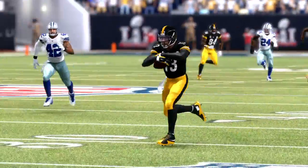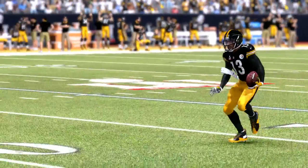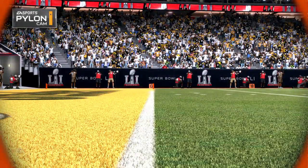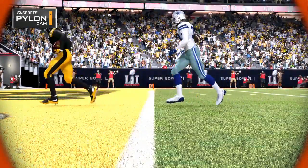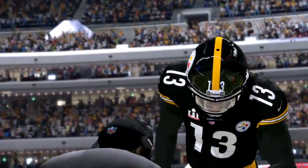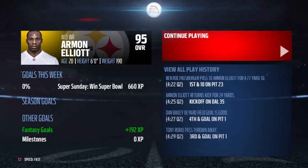And the Steelers get the quick strike touchdown. And let's count them up now. 1, 2, 3, 4 touchdown receptions for him in this game. And just one shy of the NFL record. What a great performance. Going up and catching the football.